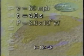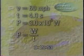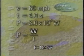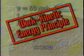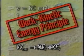First, let's see what we can do with power and time. We've learned the equation power equals work over time. Using this equation, we can find work. Once we know what work is, we can then find the final kinetic energy, because the work kinetic energy principle states that the net work equals final kinetic energy minus initial kinetic energy.